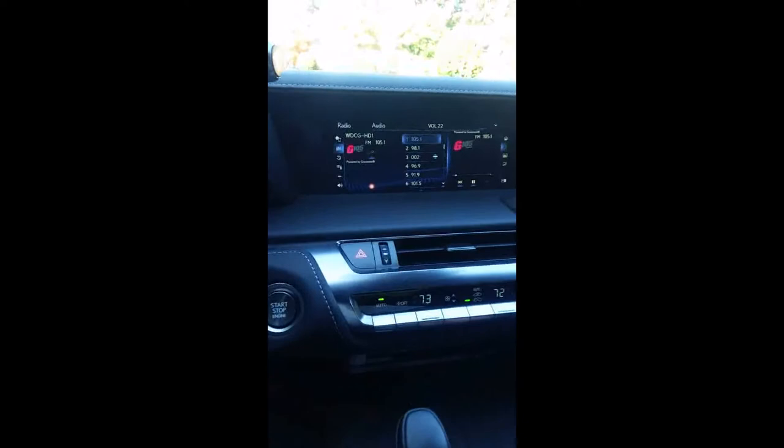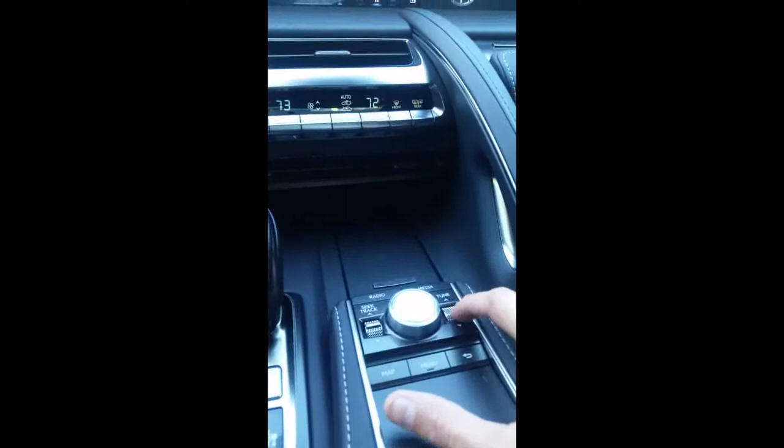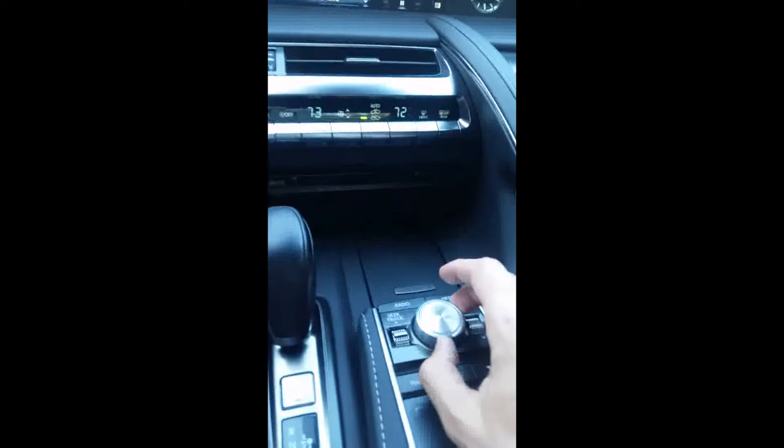Where were we? And then, of course, your music. Oh, okay, sorry, my bad. Let's do big music. The stereo system is phenomenal. As we saw on the spec sheet, this has the upgraded Mark Levinson sound system, which really does have phenomenal sound. The only hard part is, of course, there is a tune scroll wheel here, which is another piece that actually feels metal. It's actually tactile like it looks. And then a seek, and then this is volume.